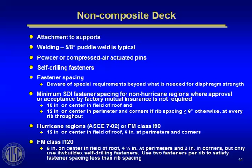18 inches on center in the field of the roof and 12 inches on center in the perimeter and corners if the rib spacing is less than or equal to 6 inches, otherwise at every rib throughout. You've got to be really careful in hurricane regions for wind uplift. You can get enormously high uplift pressures on roof surfaces in hurricane zones, as we have all seen with the pictures of roof membranes being blown off. A lot of those problems are coming from the fact that the decks aren't being attached properly at corners and at eaves where the wind pressures get to be very high. So this is something we pay very close attention to in our spec.